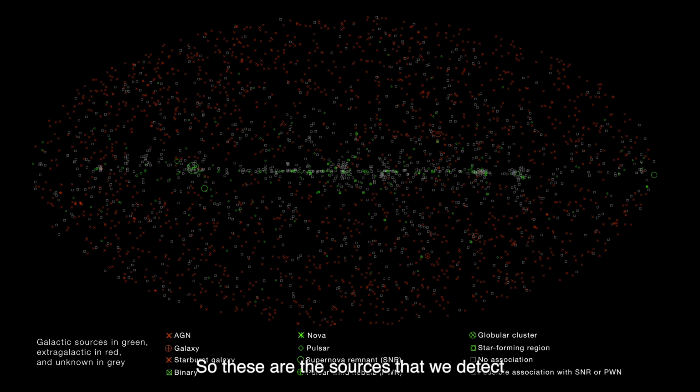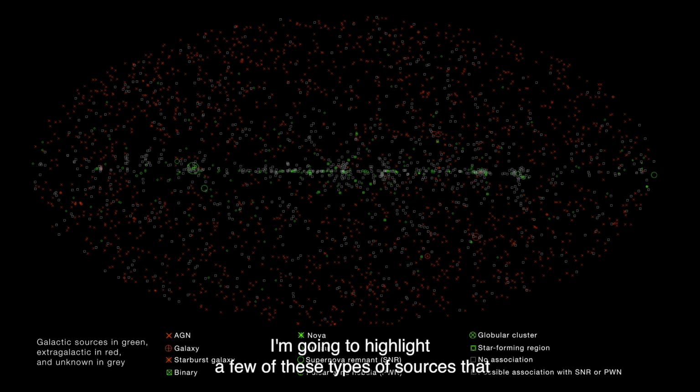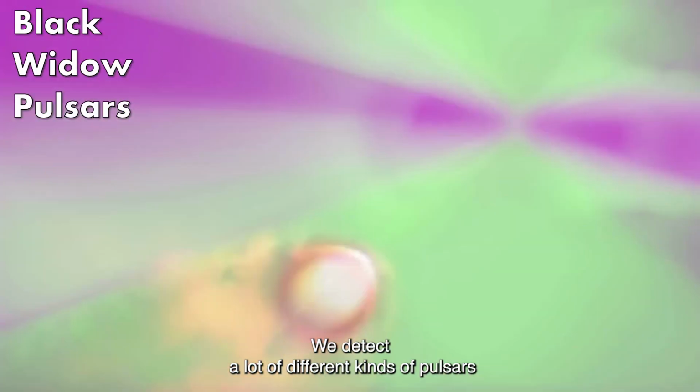So these are the sources that we detect persistently over building up a map of a number of years. Some of these do vary with time, but they're not what we would call necessarily transients, and we'll get to transients a little bit later. I'm going to highlight a few of these types of sources that we particularly study with Fermi that you might be interested in. Pulsars. We detect a lot of different kinds of pulsars with Fermi.